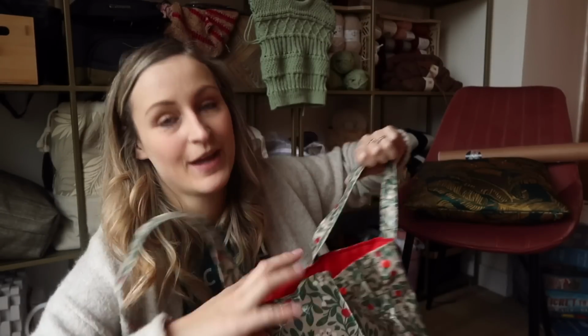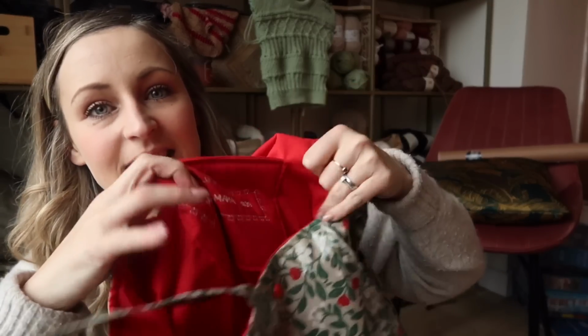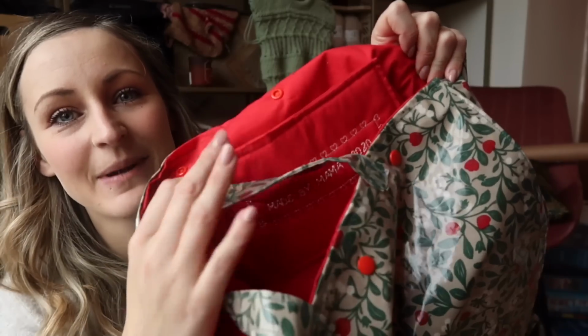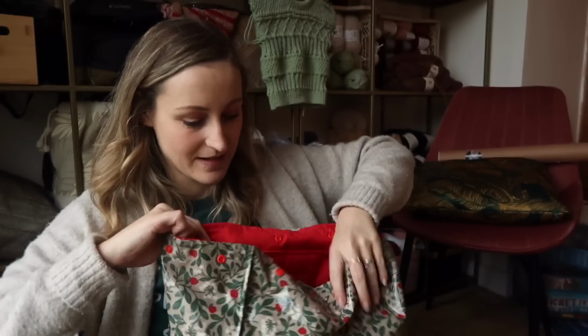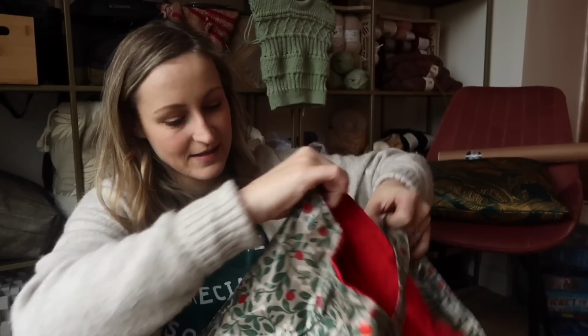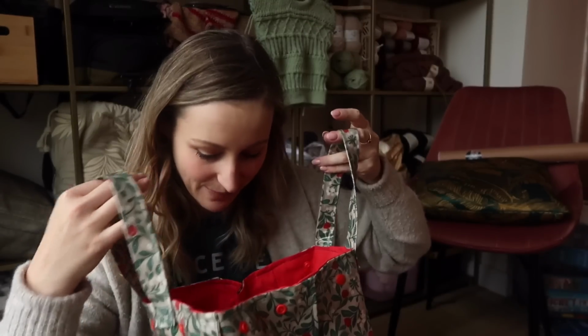This is from 2020. You can see in there, it says made by Mama 2020. And it's like a shopping bag. It's like soft lined with pockets and plasticky on the outside. I use this as my Christmas project bag quite a lot actually because of all the pockets. And I use it when I'm taking my projects and stuff away with me.